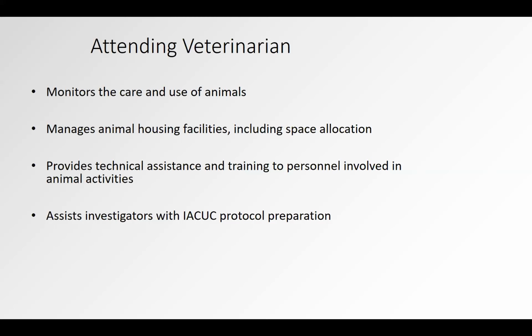Each institution is required by law to have an attending veterinarian who is a member of the IACUC and is responsible for the care and health of the animals. In addition to clinical duties, the attending veterinarian is responsible for the management of the animal facility and provides training and technical assistance to anyone that works with the animals.